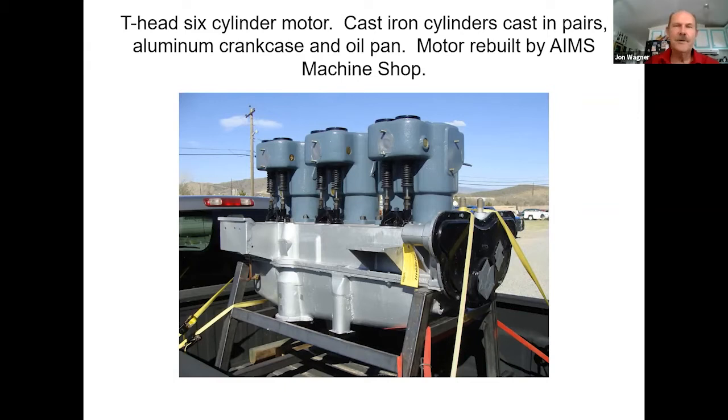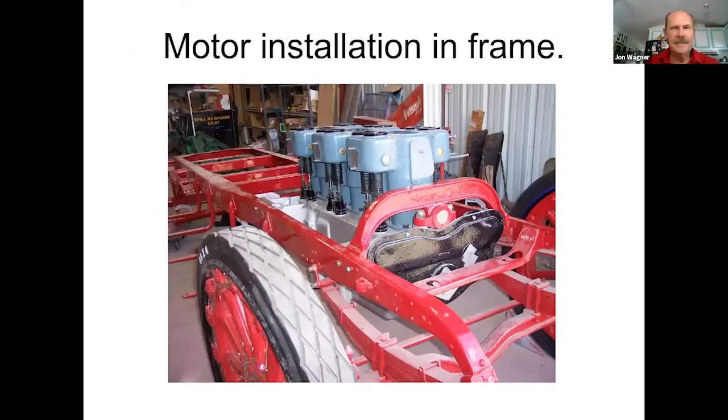And you can see the springs and the lifters there in that photo. You can also see the aluminum crankcase and the aluminum oil pan there down on the bottom. This is installing the motor in the frame. The front of the motor hangs on that crossbar that goes across the top in the front, and there are two motor mounts in the rear.